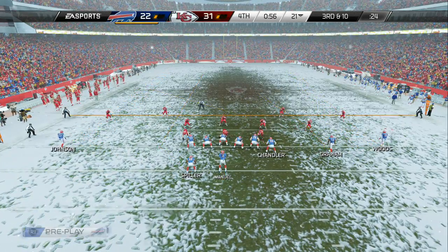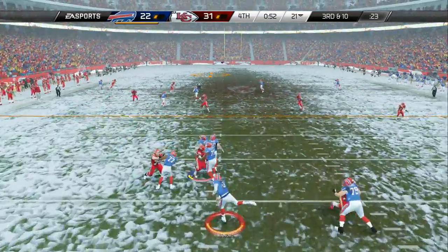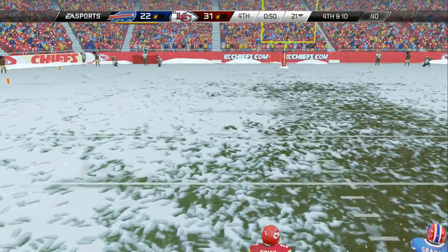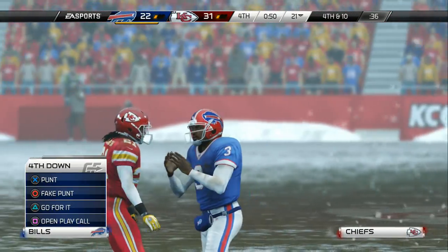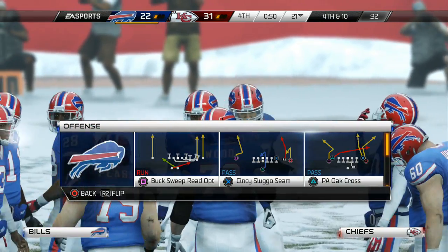Graham's lined up now as a slot receiver. Manuel's going to take the snap from the shotgun. He's looking long, but it's incomplete. It's nice to have a good arm and throw the football down the field like this, but that time, that was terrible. Just overthrew the open receiver.